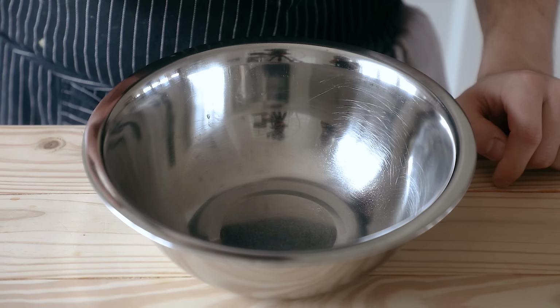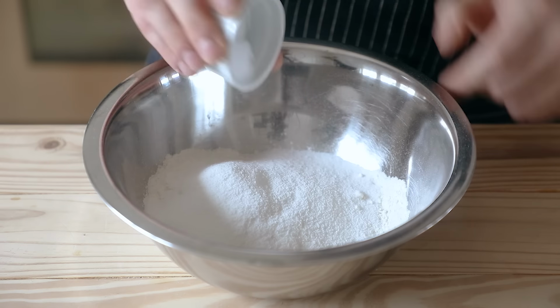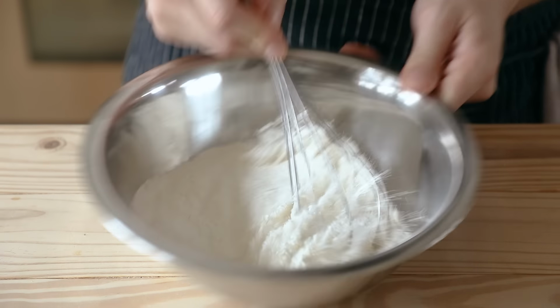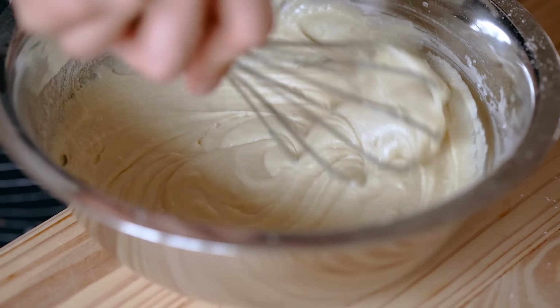Now, once you're ready, get a medium-sized bowl and combine 1¼ cup or 185 grams of all-purpose flour, 1/4 cup or 55 grams of granulated sugar, 1 teaspoon or 5 grams of baking powder, 1 teaspoon or 4 grams of salt. Whisk all that together till thoroughly combined, then whisk in 1 cup or 240 milliliters of whole milk. Continue whisking until you get a nice well-hydrated batter like this.